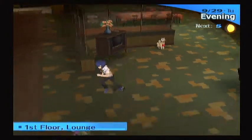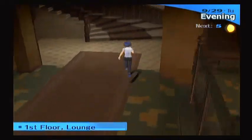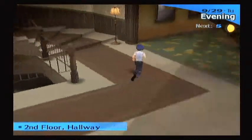Never in the mood for a walk. Alright, I guess let's go to the command room. I wish there was an elevator or something where I could go click and then it takes me up to the room.